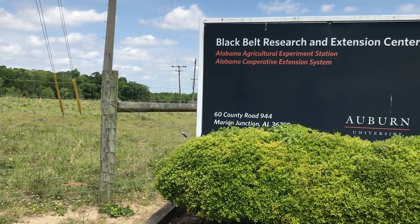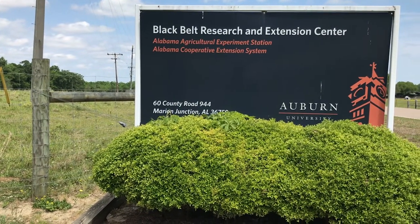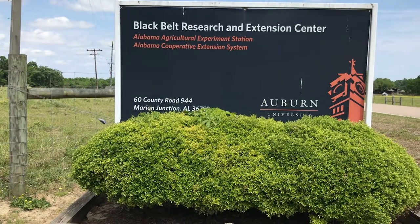and Dallas County. Today we're going to go check out some of the facilities, the equipment, and we're even privileged to see some of the procedures done by some of the grad students and professors from Auburn University. Come on, let's check it out.